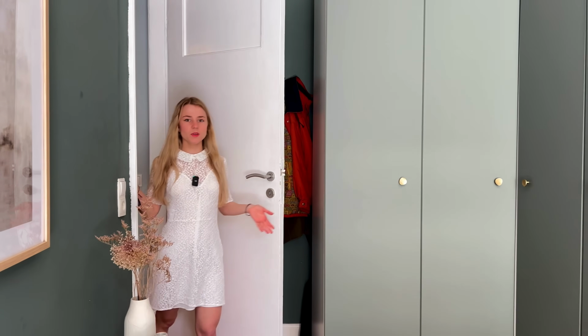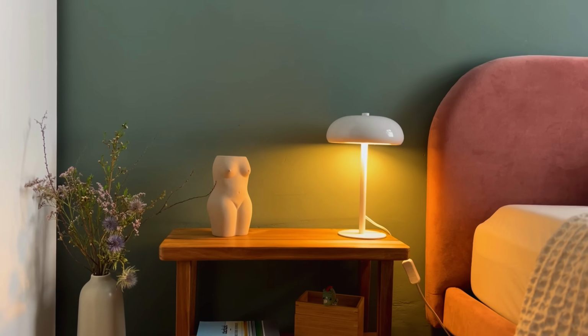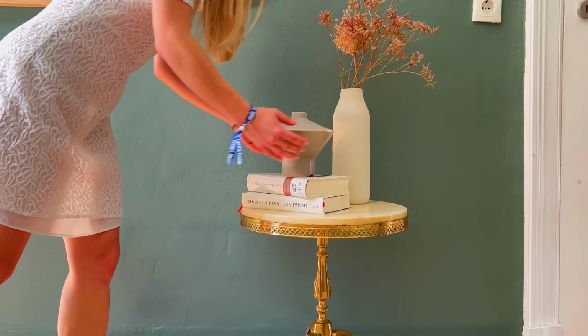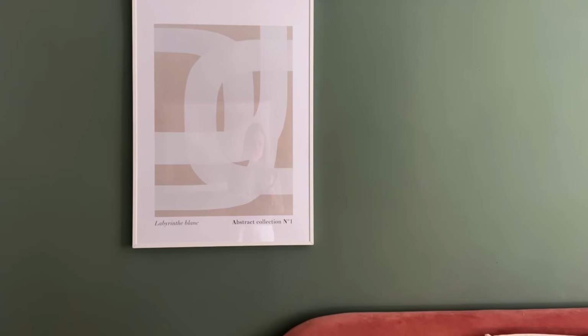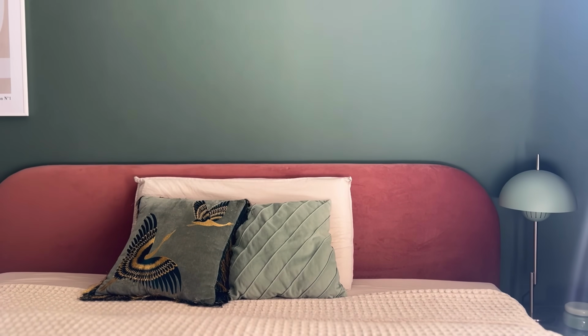This is the bedroom, and the bedroom is just one little sanctuary. You have much more color than in the rest of the apartment. The walls have been painted in a dark petrol green, and you have this bold, intense atmosphere of the color. And this relaxing and calming dark green tone has been paired with a pop of dirty rosé, and this creates this very amazing and surprising color palette.